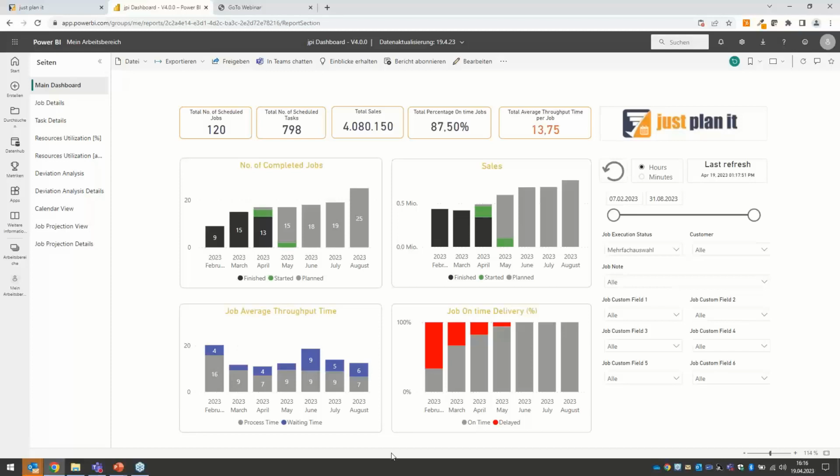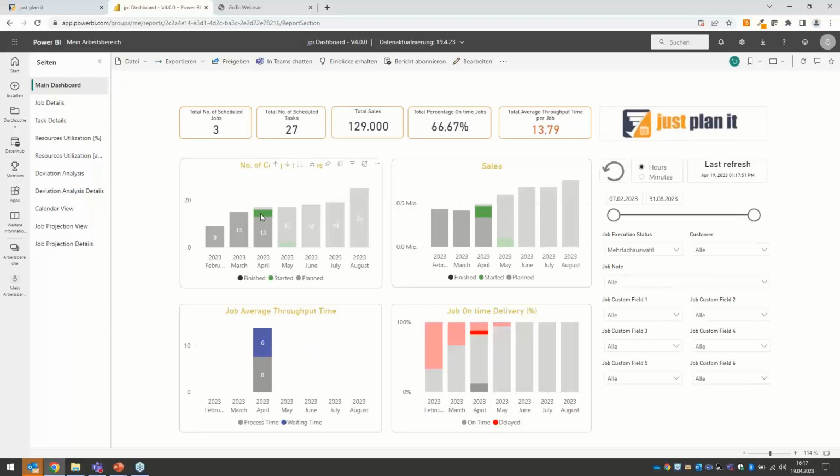So then, as you might know, as this is built based on Power BI, these diagrams are fully interactive. So let's make an example. If I want to dive in and see which of the 5 jobs here are under execution currently, then I can select, and directly the entire chart here, the entire page, actualizes. And here you can see it, 3 jobs consisting of 27 tasks, coming along with 130 euros sales. OTD is really bad, because obviously it's 1 job late in here, and the average throughput time is okay.